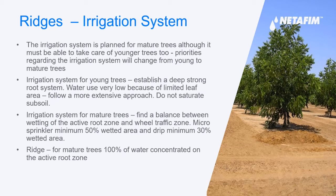Water use is very low because of limited leaf area. Follow a more extensive approach, and do not saturate the subsoil. Make sure that you're rather running too dry, and that will ensure that a good deep root system develops.